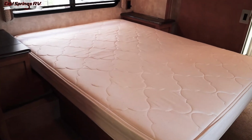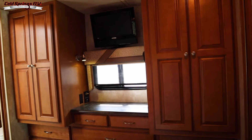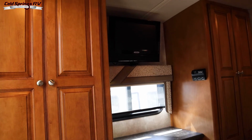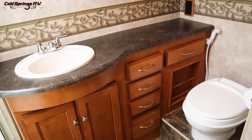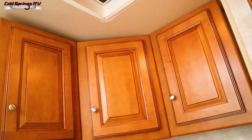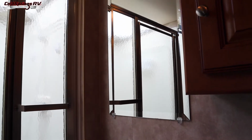Inside, you have a queen bed with a set of nightstands on either side. You've got 2 wardrobes and plenty of drawers for all of your personal items and clothing, and you also have a TV. In the master bathroom, you've got a lot of countertop space. You have plenty of storage options for all of your linens and your toiletries. You'll find this mirror useful each day when you're getting ready, and you also have a big shower.